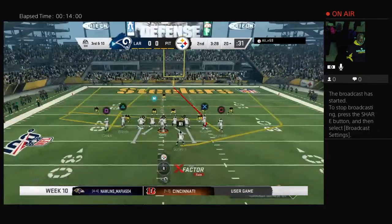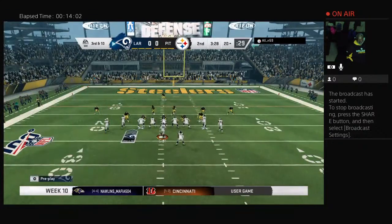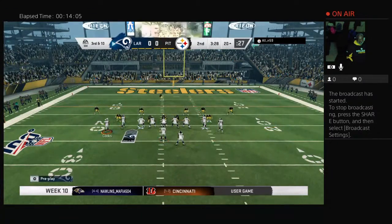The Rams on 3rd down. They've been okay. 2 for 3 thus far. This is 3rd and 10.